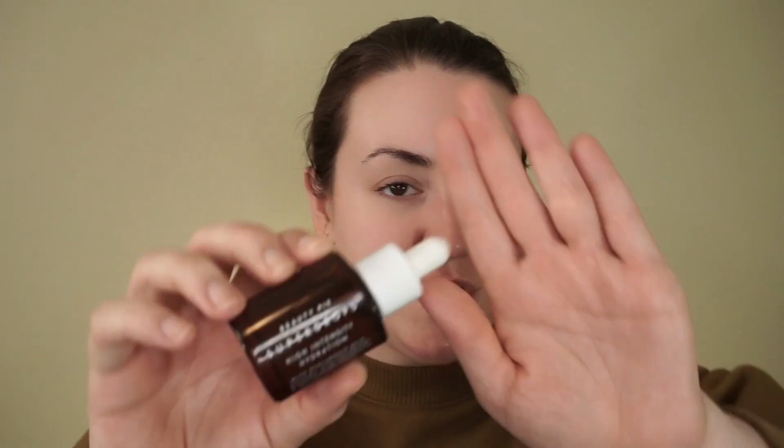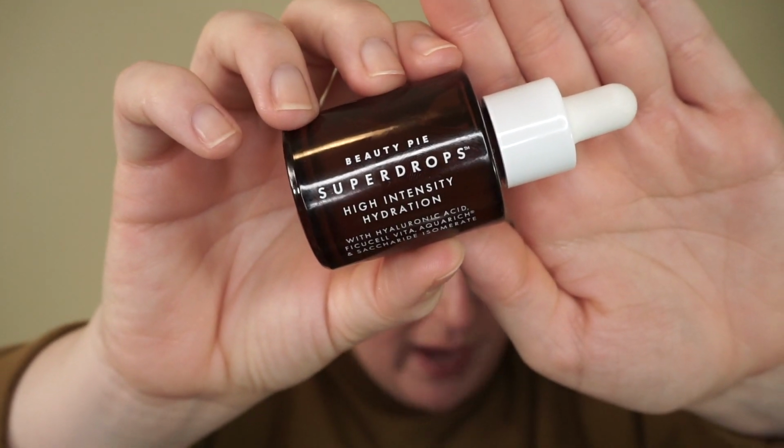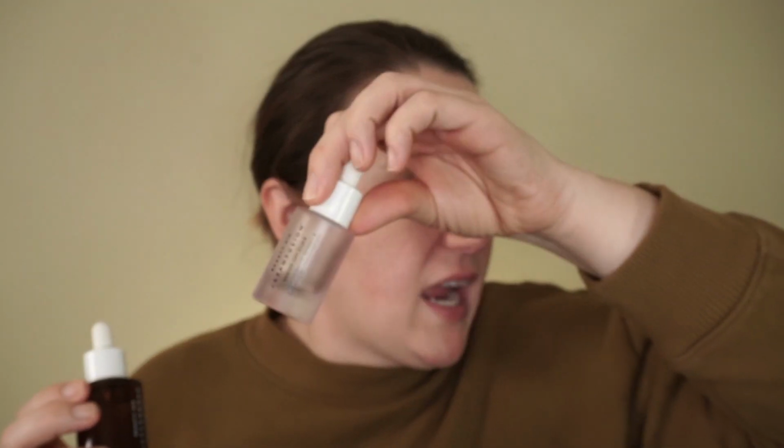I'm gonna put on this Beauty Pie Super Drops High Intensity Hydration. So I really enjoy these Beauty Pie drops. I also like these ones, which I just emptied out this bottle. So I'm gonna use these instead.